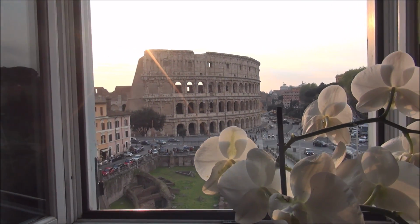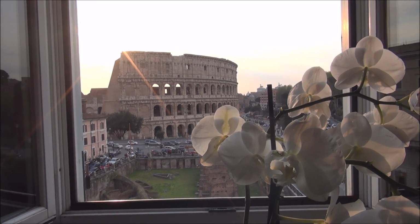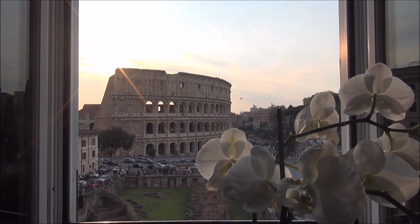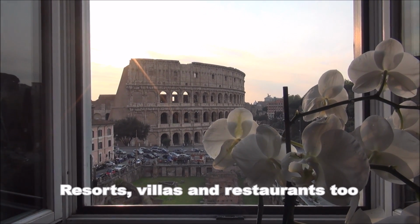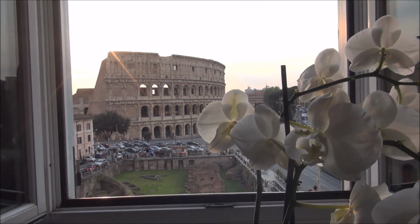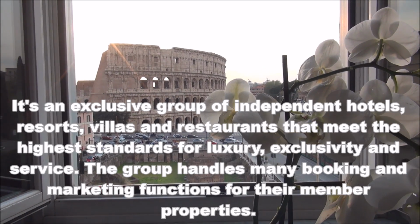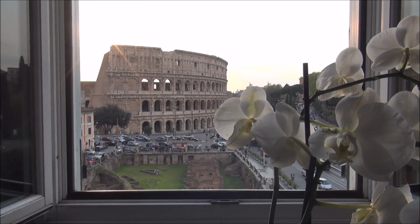So now that I've showed you the best feature of the room, let me give you a tour of room 43 here at Palazzo Manfredi, which is a Relais and Chateau property. And if you don't know, Relais and Chateau is a wonderful brand of luxury hotels around the world, and they have individual hotel properties that are part of their group. So instead of all the hotels being a Hilton or Intercontinental or Ritz-Carlton or something like that, all the hotels are individually branded and have their own identities, but they're all part of this luxury company that manages them and handles reservations and things like that.